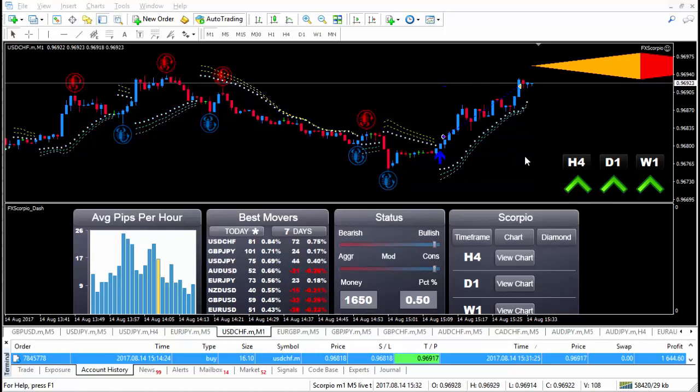We just followed the rule, joined the classical trend we had from the 4-hour, daily and weekly chart. We just followed basically the Scorpio's alert, clicked yes, and were riding the trend all the way to hit the take profit and get paid a bit more than $1,600.